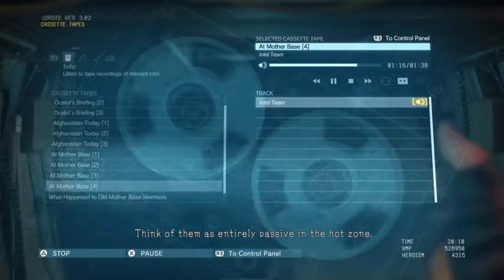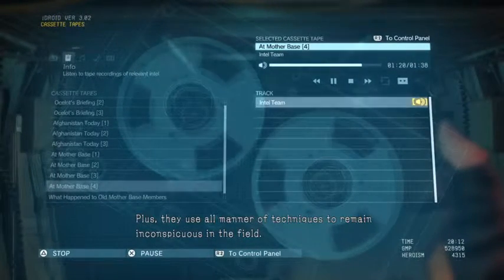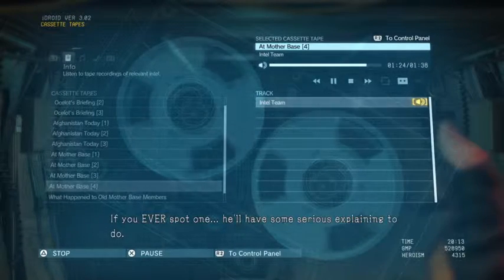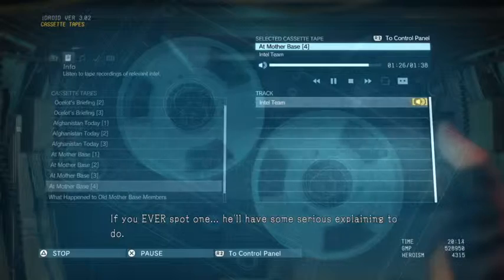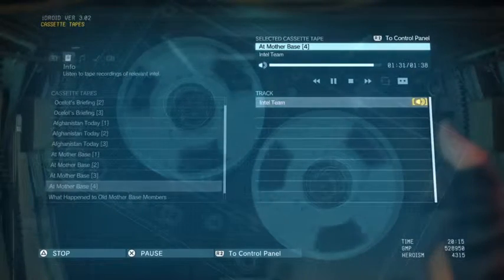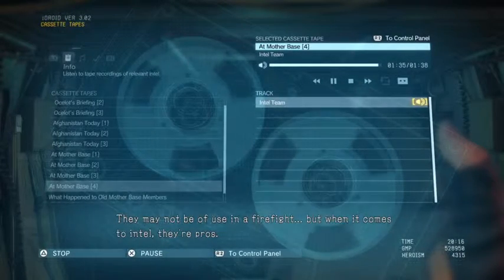Think of them as entirely passive in the hot zone. Plus, they use all manner of techniques to remain inconspicuous in the field. If you ever spot one, you'll have some serious explaining to do. So remember, their specialty is espionage. They may not be of use in a firefight, but when it comes to intel, they're pros.